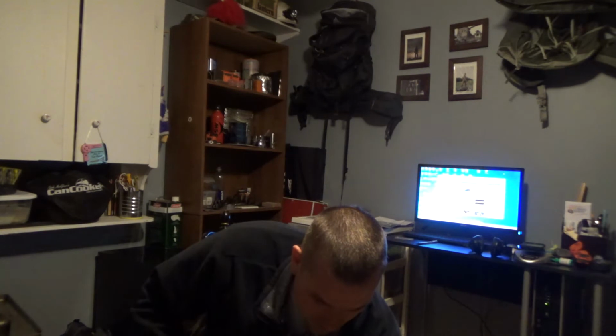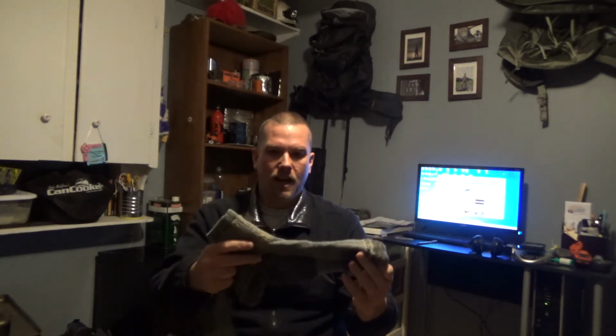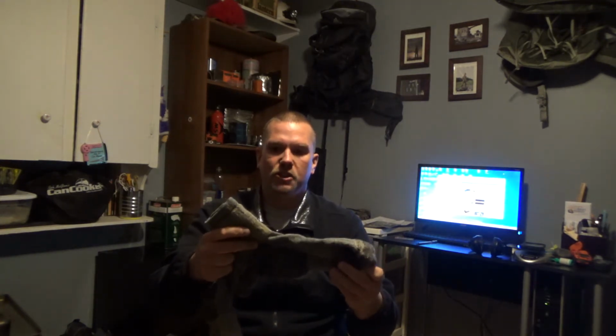Alright, next is something you might think is weird, but these are my hiking socks. But they're not just any ordinary socks. These are Altera Alpaca wool socks. They're the Explorer model. I bought these at the Great American Outdoor Show last year. The salesman talked me into buying them, and they are great.